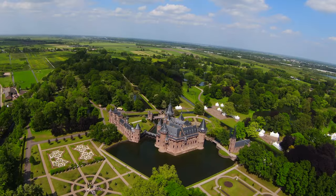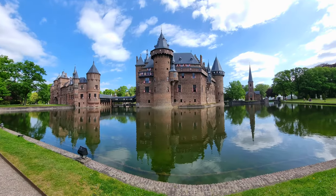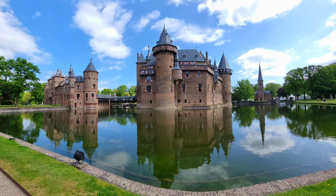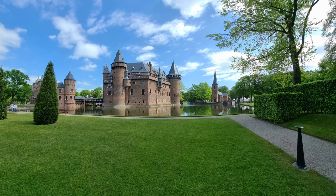I don't think I'd bother going inside the castle. I like the buildings more so than the contents of them, if that makes any sense. One of the most beautiful castles I think I've been to though. There has been a castle on this site since 1391, but the castle that you see today was built between 1892 and 1907 and owned by the de Haar family until 1440 when their last male heir died.